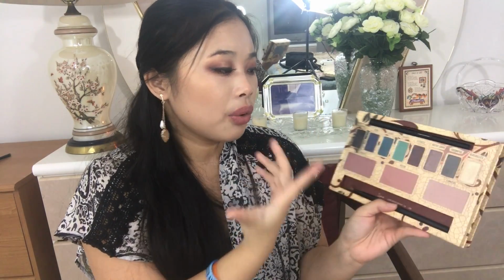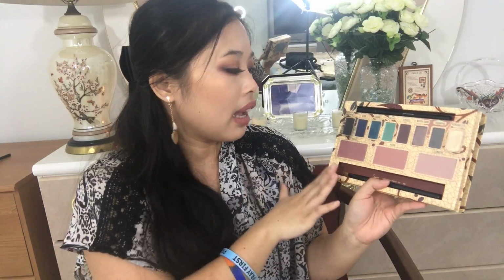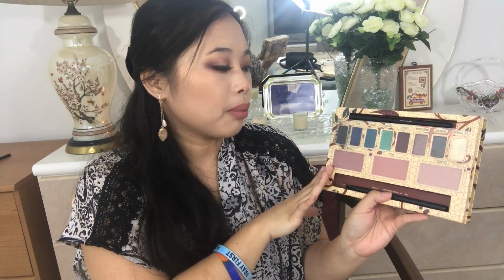And you can't put this in your crease. You cannot use this as your transition color. So what am I gonna do without a transition color? A lot of people may ask. I don't have a problem with that. I can work with shimmer alone, but it's just not a very comprehensive palette.